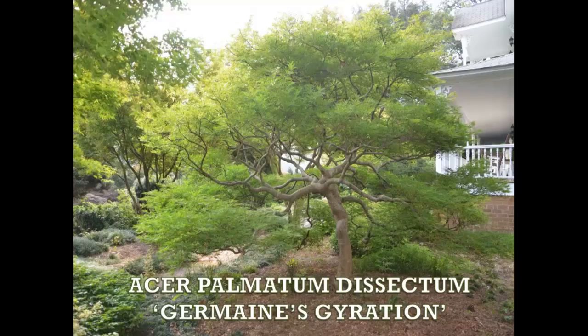So this is one of my favorite Japanese maples. It's one of the fastest growing. It's called Germaine's Gyration, a twisting, contorting Japanese maple. And you see how the branching just twists and contorts. This is actually a customer of ours down in Spartanburg, South Carolina.